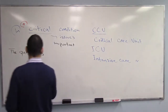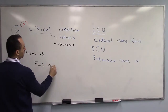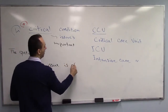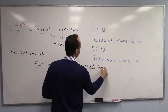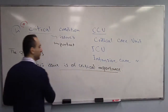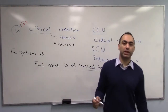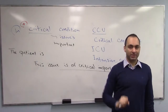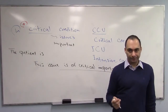If you say this issue is of critical importance, like if you're ever writing a test, and if you say something is of critical importance, instead of saying important, it means that thing is very important, is essential.